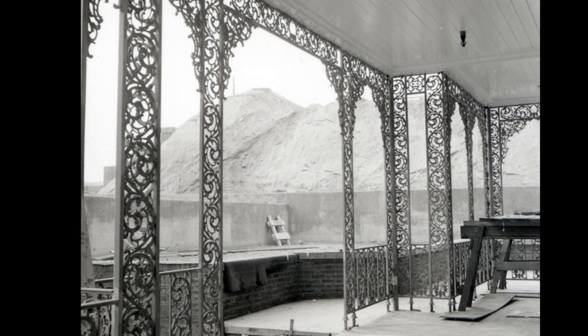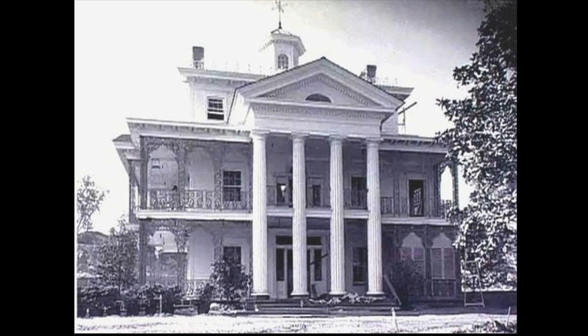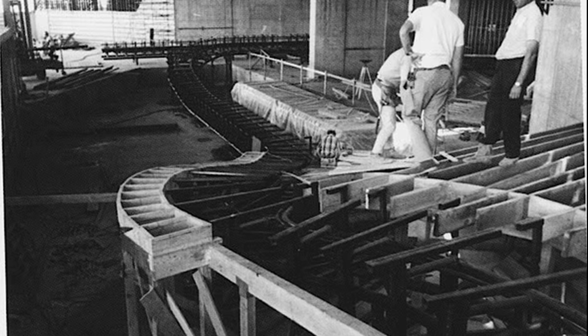In 1961, they were handing out pamphlets announcing the 1963 opening of the Haunted Mansion. Construction began later that year, and the exterior was completed in 1963. But unfortunately, Disney was running behind schedule, and the interior was not finished.